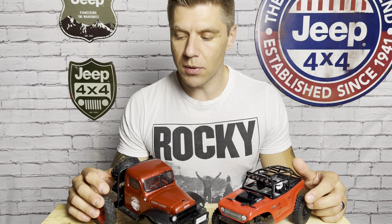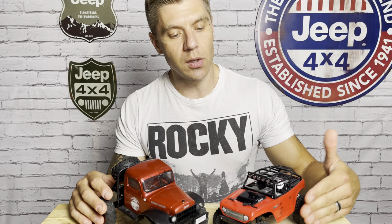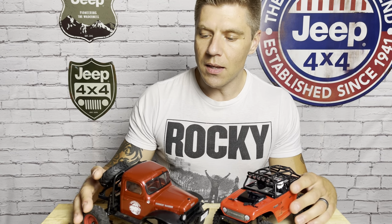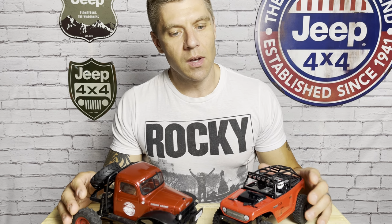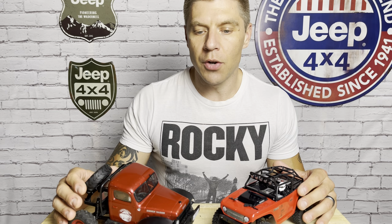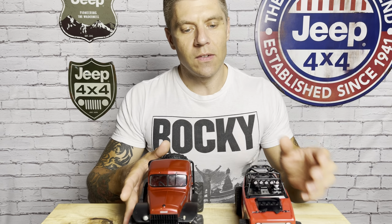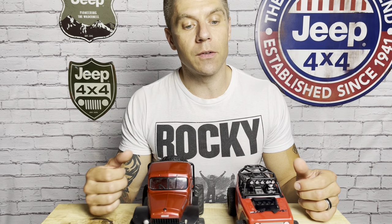And we can confirm this in the specs. So if you look at the specifications, from an overall length standpoint, the deadbolt is 198 millimeters long. The FCX is 210 millimeters long. From a wheelbase perspective, the deadbolt is 133 millimeters. The FCX is 138 millimeters. From a width standpoint, so your track, the deadbolt is 100 millimeters and the FCX is 124 millimeters.